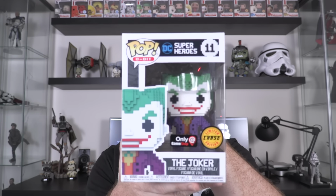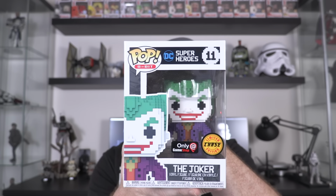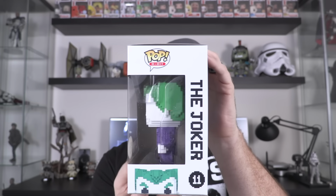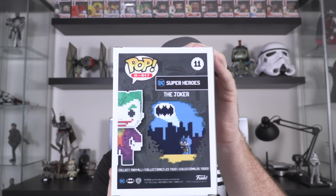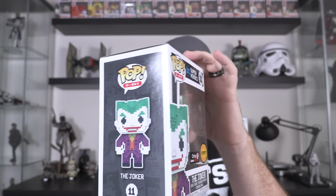Next up is one of the greatest villains in all of comics. No other than the Joker himself. So this is the 8-bit version. The difference between this one and the common is he is metallic. And again, this was a GameStop Black Friday box exclusive. Very cool chase. Very cool. So super happy to have him in my collection as well. I enjoy collecting these guys.